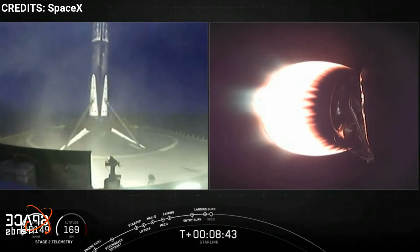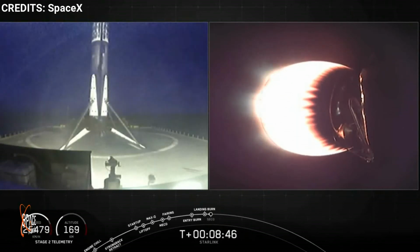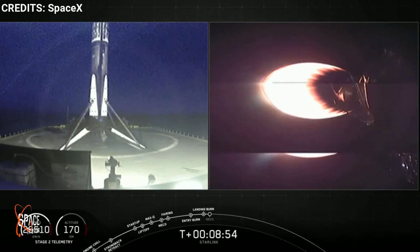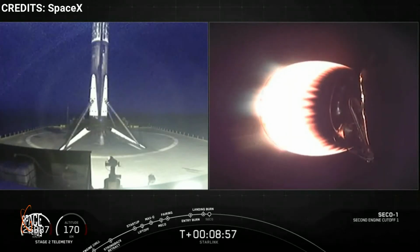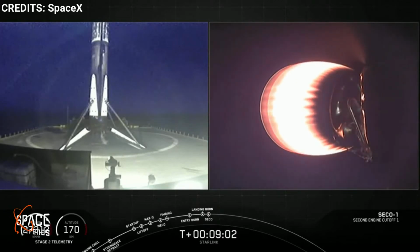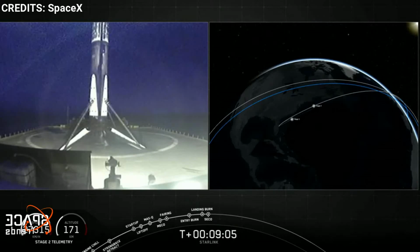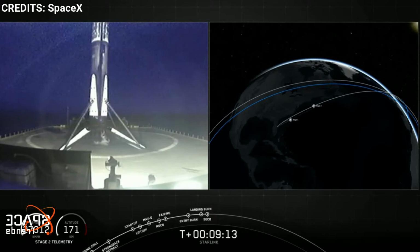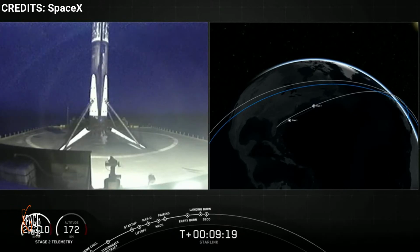And in just about 10 seconds here, we'll have second engine cutoff there right on your screen. We've had confirmation of second engine cutoff, and we're waiting for confirmation of good orbit out of this first burn here. Nominal parking orbit insertion. We're in a nominal orbit, and now we're about to enter a coast phase.